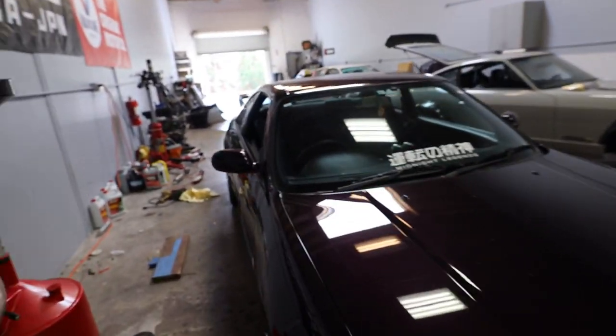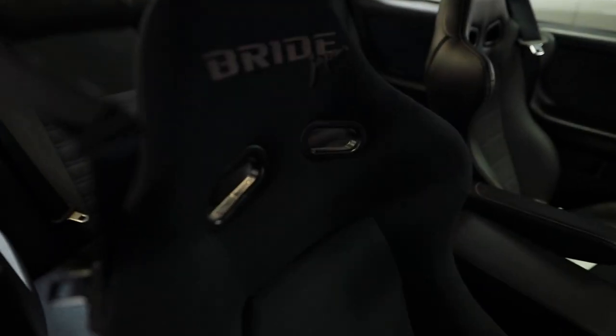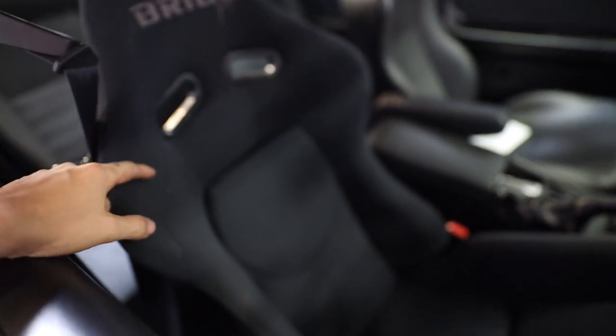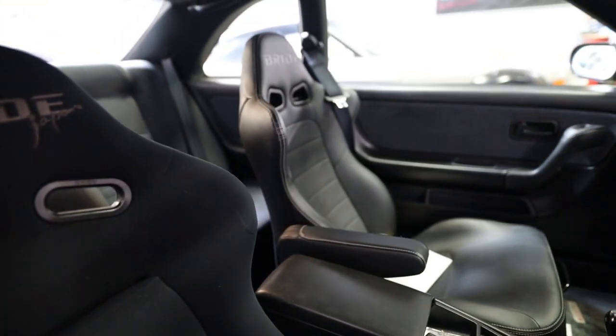Now, if you guys remember when we bought the 33, this actually came in the car, and I swapped it out with this more bucket racing style Bridge Japan seat that I bought in Japan a couple of years ago. Well, this guy is going to be coming out because we actually need this for the R32 race car. It's gonna be coming out, and we're gonna match it up with the passenger side, which this car needs this style of seat anyways.